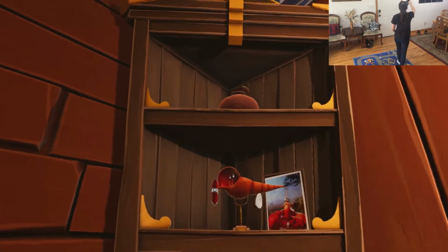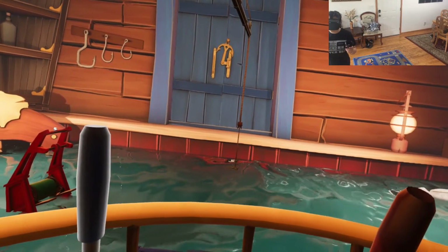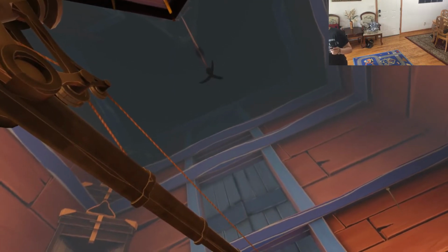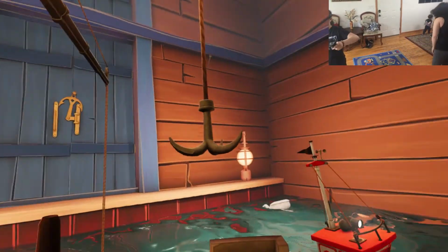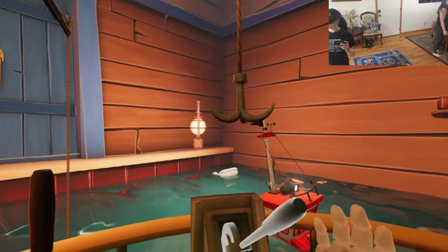One of my favorite parts was when you have to build a model boat. Oh yeah. So the room is flooded and you have to use this crane to get certain pieces. But the thing is that you have to use this crane to get pieces for your model boat. And finding a way to solve this puzzle was kind of hard, honestly. This game is a lot of thinking out of the box.